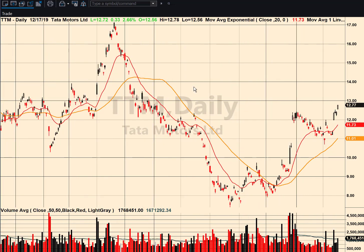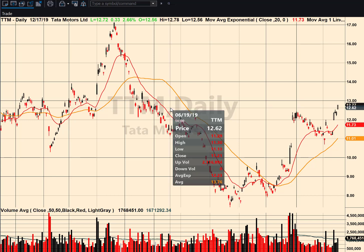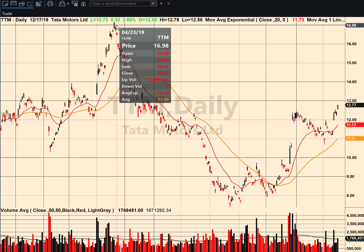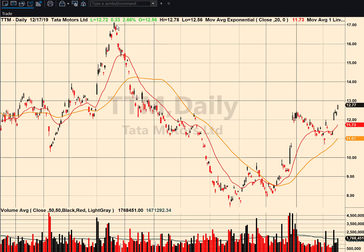The next target for Tata, frankly, somewhere back up towards 17. That could be almost 40% or so higher. Not saying it's going to get there, but there's nothing to stop it. This was such a waterfall decline. The last pause was right in here, and you're starting to eat right through that. So that's why I'm saying 16.5 up there towards 17. And the move here the last couple days, 2 of the days have been on above average volume. That's also a good sign.